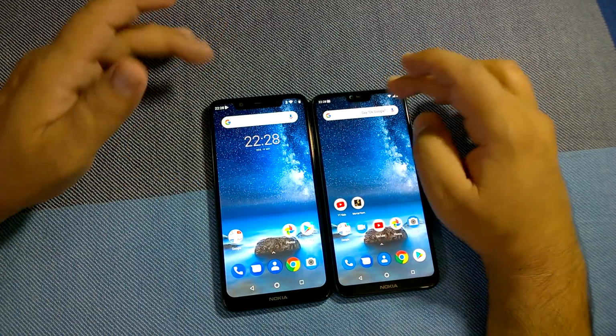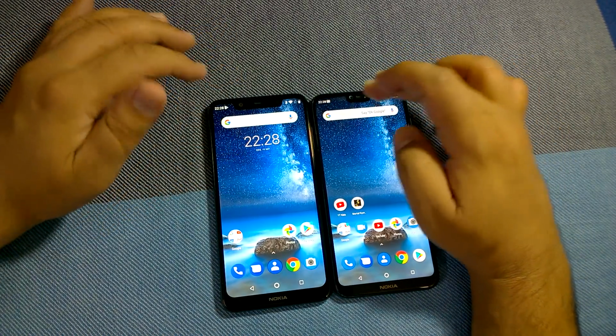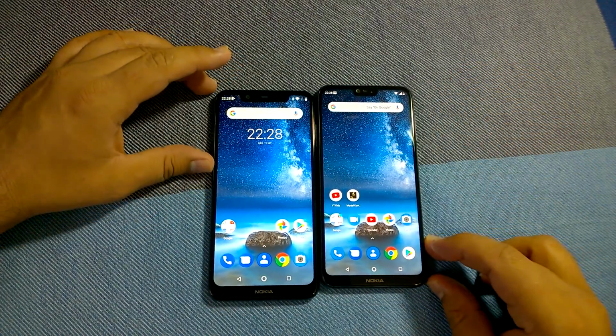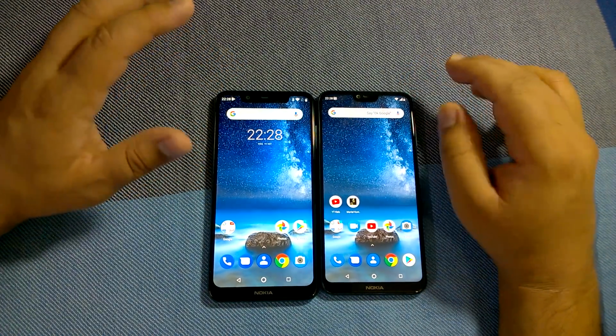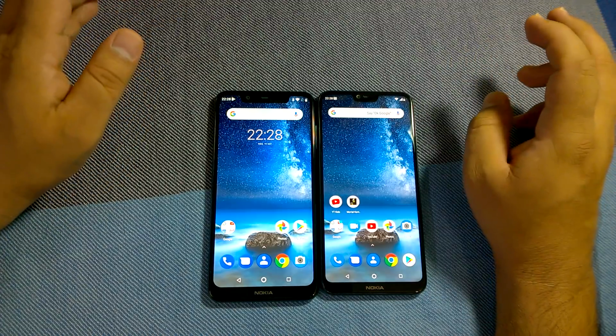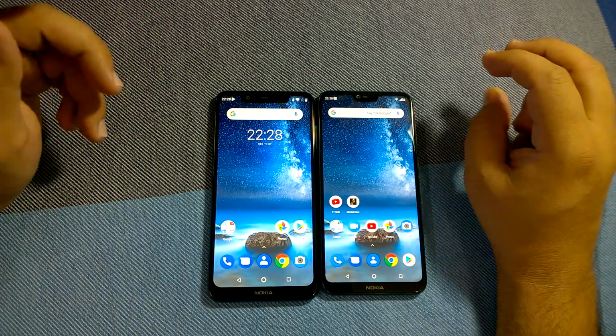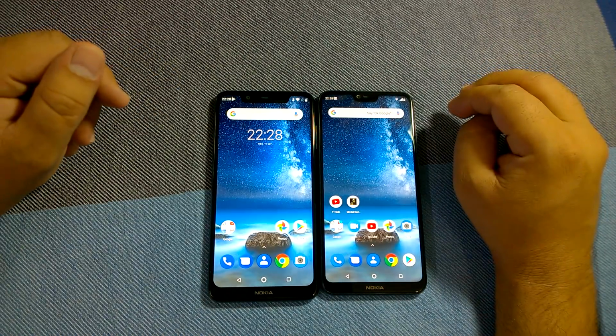With an update, actually, the option to remove or hide the notch was removed from Nokia 6.1 Plus. But as we know, HMD has promised that it will come back. But on Nokia 5.1 Plus, the option does not exist. So we will have to see whether it comes back or not, but we hope that it will.